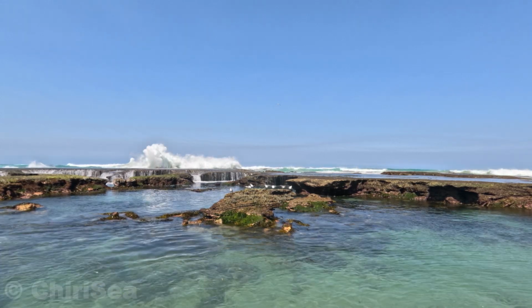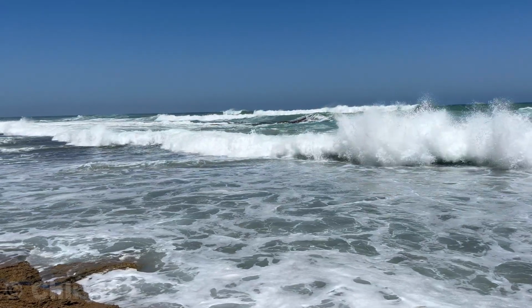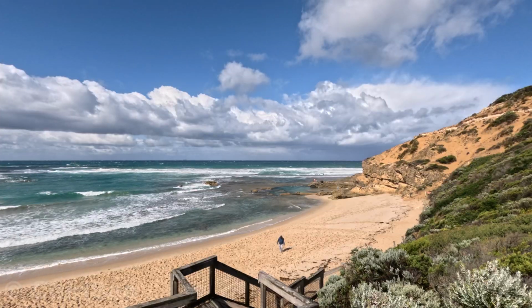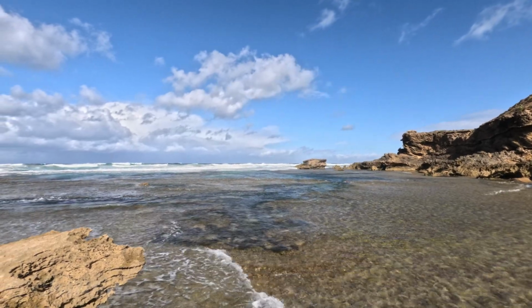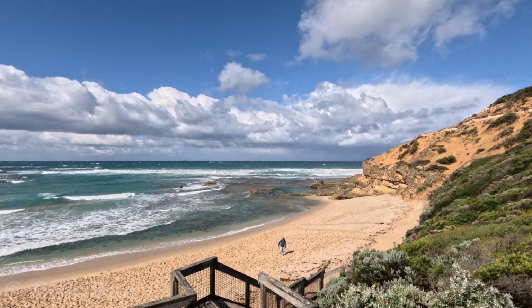down at the sand. This is a regular occurrence not just here but along any wavy coastline. It is called hydraulic action. With Sorrento and other areas surrounding, there is a cliff face and/or remaining rock stack, and lying below it is geographically known as the wave cut platform, or the flat rock is what I like to call it.